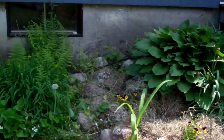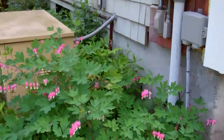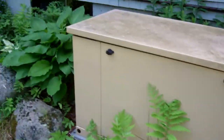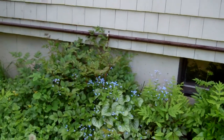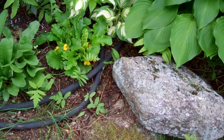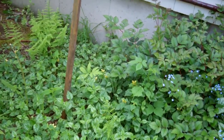And then we go the rest of the way around the house. Here's our almost dead mountain laurel. There's another bleeding heart. Here's our generator. And here's my shade garden. You can see there's forget-me-nots. And there's primrose and some stuff that hasn't come up.